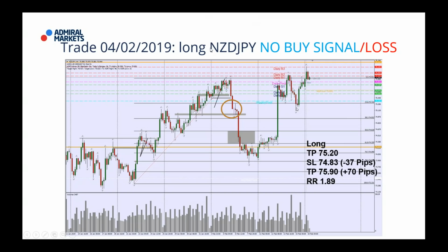So if you know how to trade, you probably wouldn't have taken that trade. If you're not that firm yet with what's going on, fair enough, it's a loss.